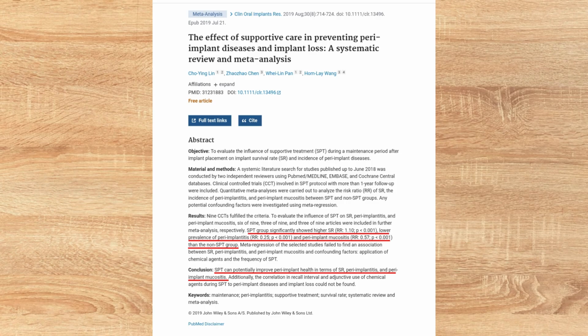Research shows that patients who maintain excellent oral hygiene and attend regular dental checkups tend to keep their implants for decades, while those who don't often run into problems much earlier. So don't think the journey ends when the crown is placed. This is where the real work begins.